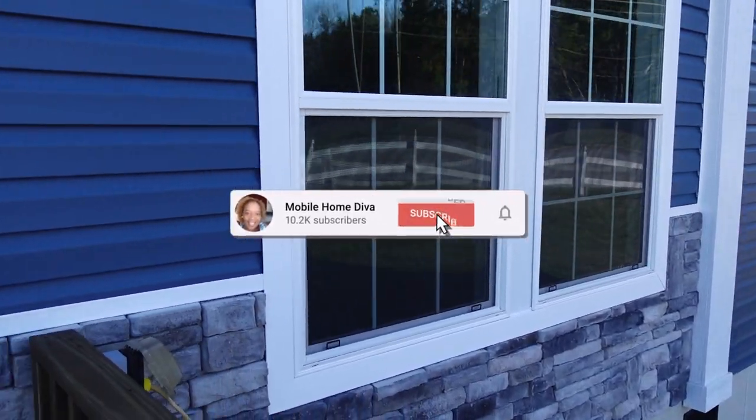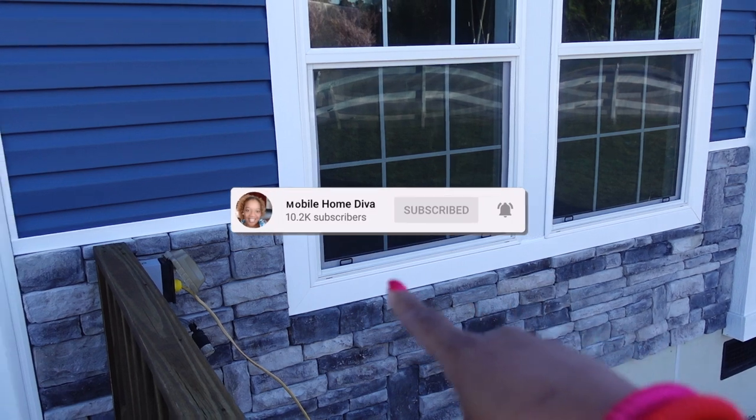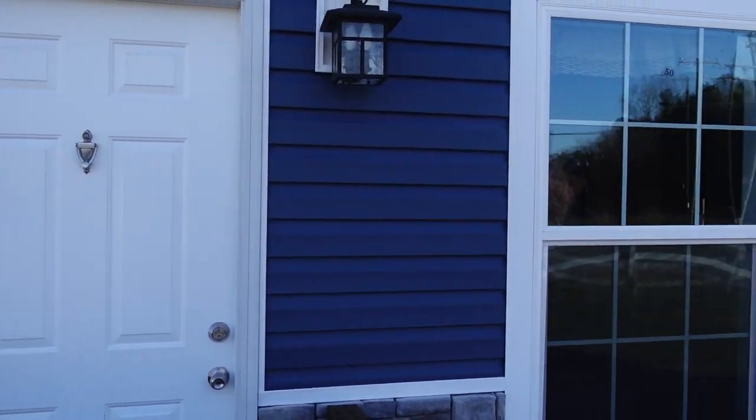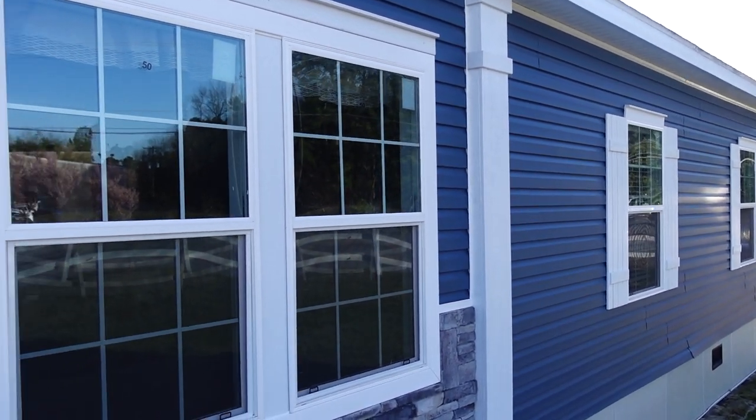how she looks. Now, I love the stonework that accents the house. I think that's really pretty. And this blue is so pretty. It's like a steel blue. So let's go in and see.